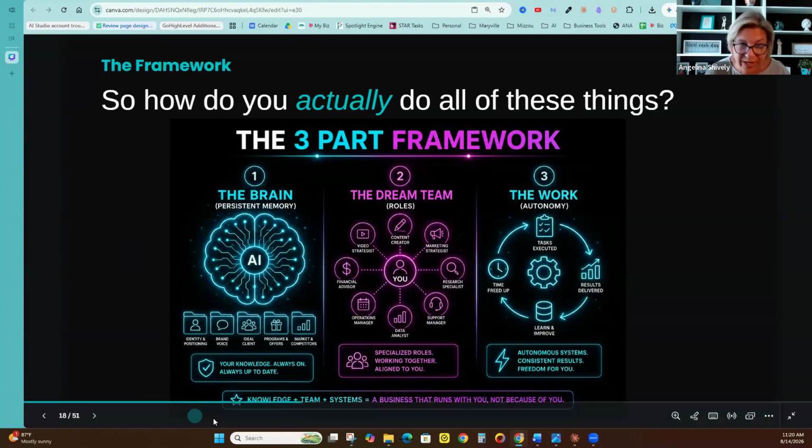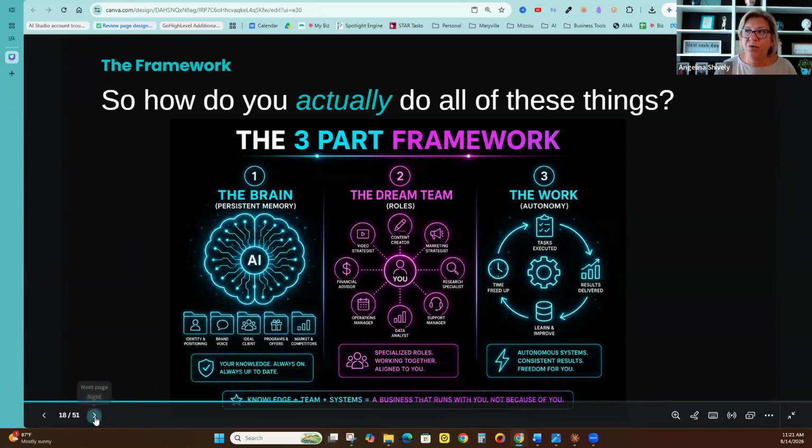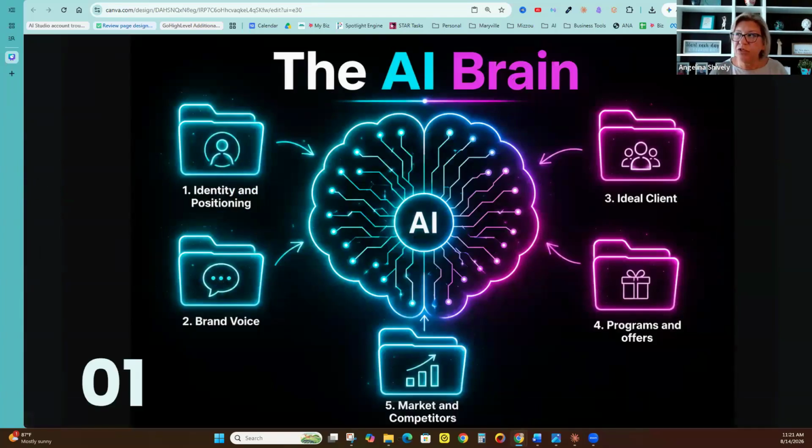It's actually crazy. Okay. So let's talk a little bit about what the brain is going to do for us. This is step one. What we will do is have each of these 5 documents teach the AI who you are: your identity and positioning, your brand voice, your ideal client, your programs and offers, and your market competitors.